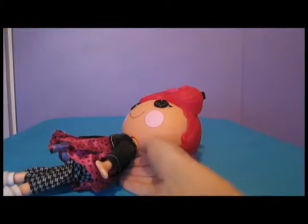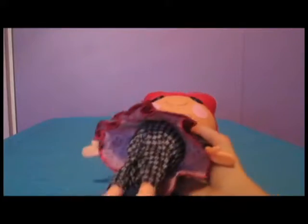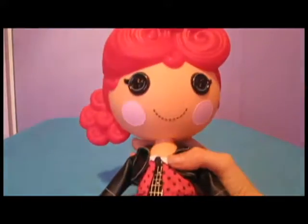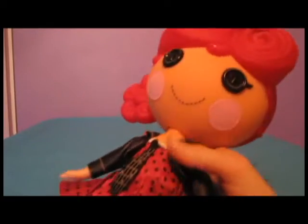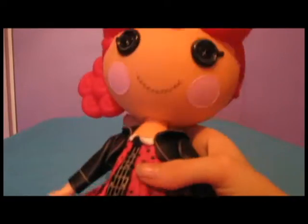Strings is out of her packaging. Surprisingly, it didn't take long to get her out. It only took like 5 minutes or less. We did the speed up because we thought it was going to take forever, like the old packaging, but it surprisingly didn't. So we're really happy about that.